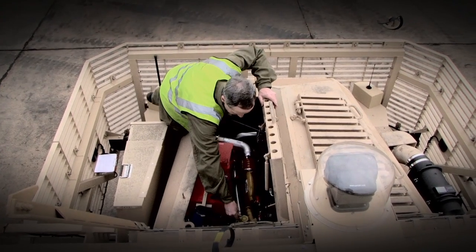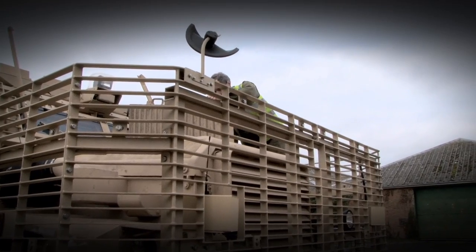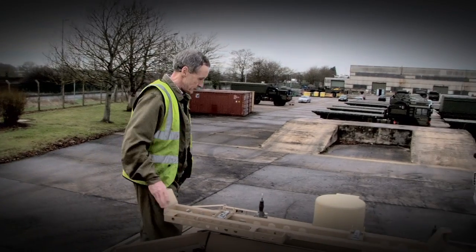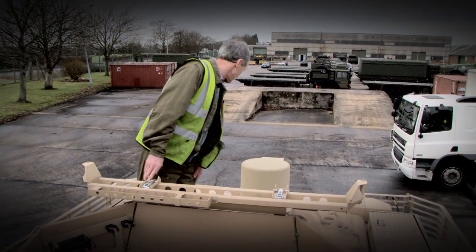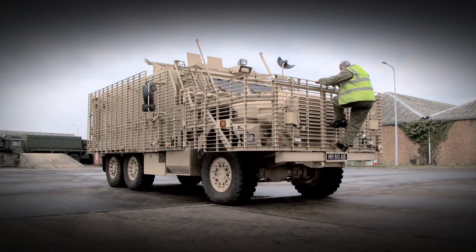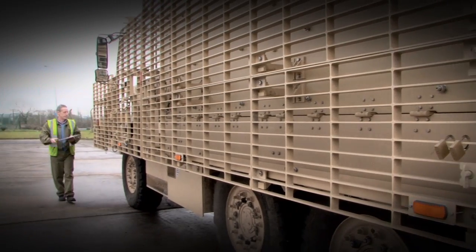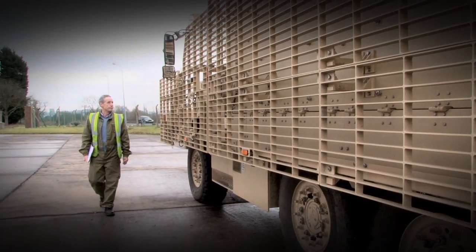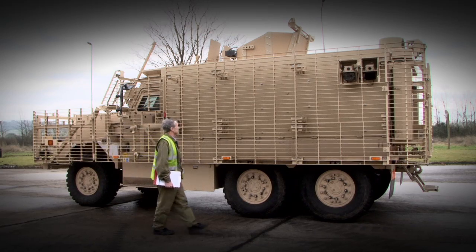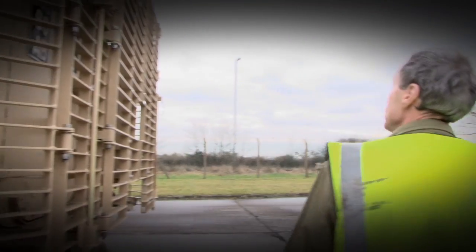Once they've passed that, any rectification is done in Ashchurch, so the vehicles are now mechanically perfect and fully up to the build standards, so there are no issues in theatre. We then issue them with their complete equipment schedule, the bottle jacks, the various vehicle equipment, toolkits, all that sort of stuff is all handled by Ashchurch. And then finally they receive their Bowman communications equipment fitted by a specialist team in Ashchurch, and then they are prepared to go into the Purple Gate.